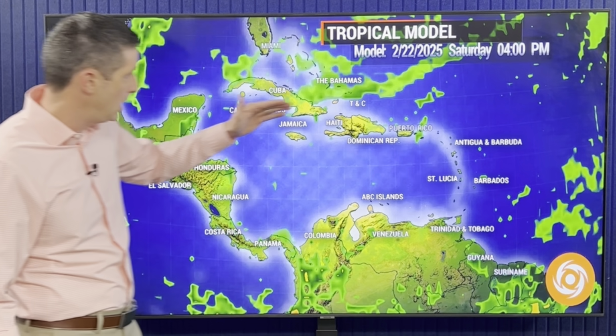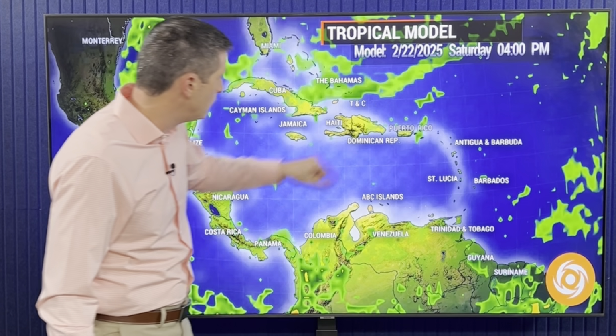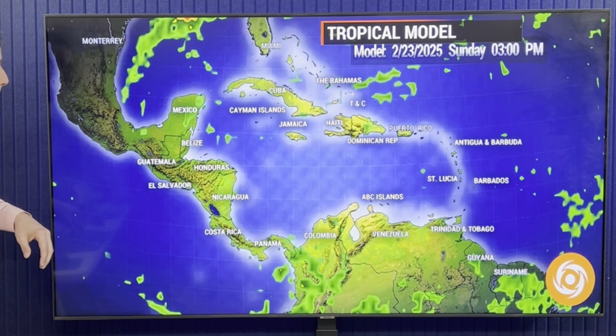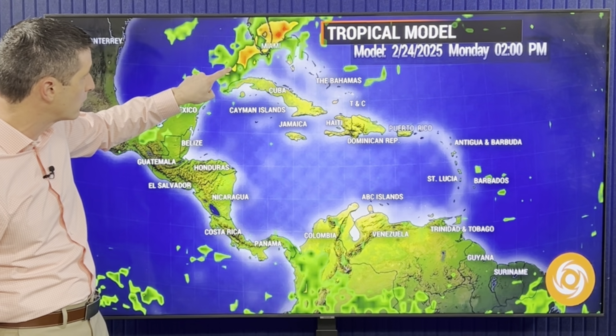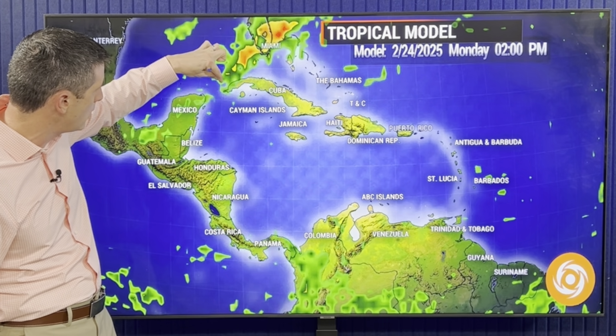Now, this is today, the tail end of the system, the front that I mentioned earlier, bringing a few spotty showers here and there. Puerto Rico, U.S. and British Virgin Islands could see a couple as we work our way into Jamaica. And then as we work our way into tomorrow, here's that area to the north that we're watching. But look what happens. Here's Florida, the Florida Keys by Monday, watching that rain. Here's western Cuba. There's some of the rain right there.